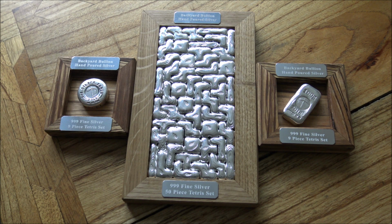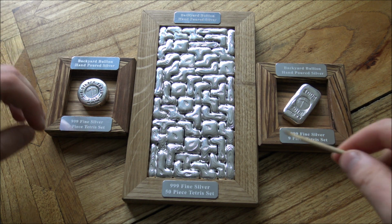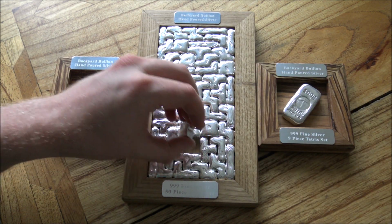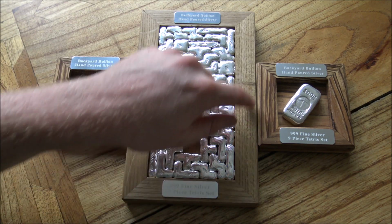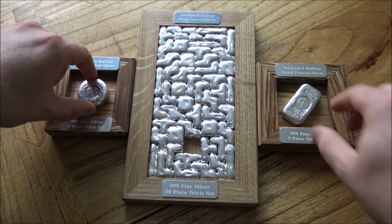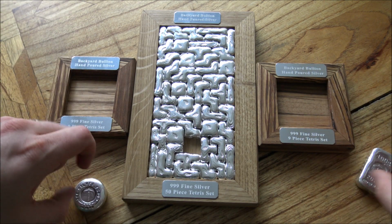Now, the topic at hand today is just focusing on this 50-piece Tetris set. It's a really, really cool set. It's very nicely framed, to coin a phrase, in this wooden frame that my dad has made. So this is an English oak wooden frame that Dad made, and he's absolutely knocked the ball out of the park with this.